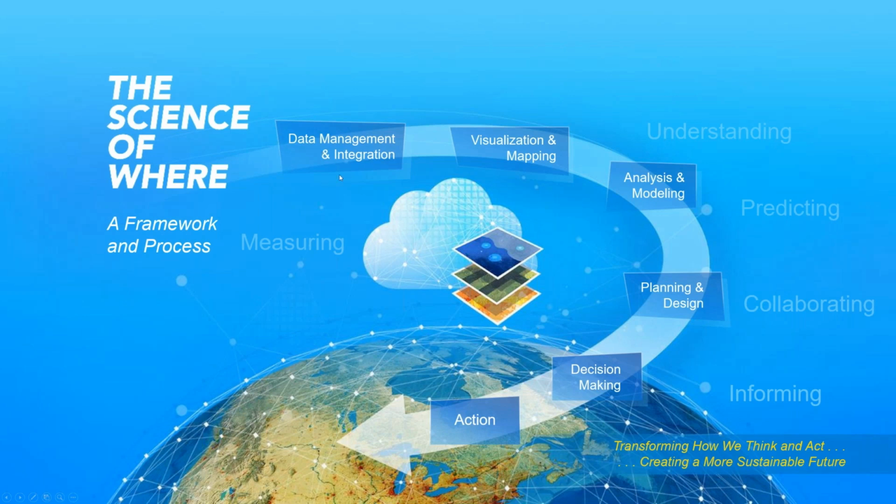So this is that BIM side of it. So the data management, the visualization, the analysis, in particular as well, which we'll go through in a second. I'll just demonstrate some videos on that. The planning and design phase, and making decisions, and obviously taking actions depending on those decisions themselves there as well.